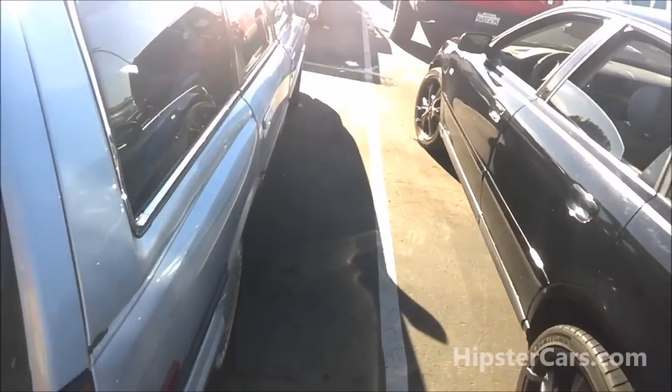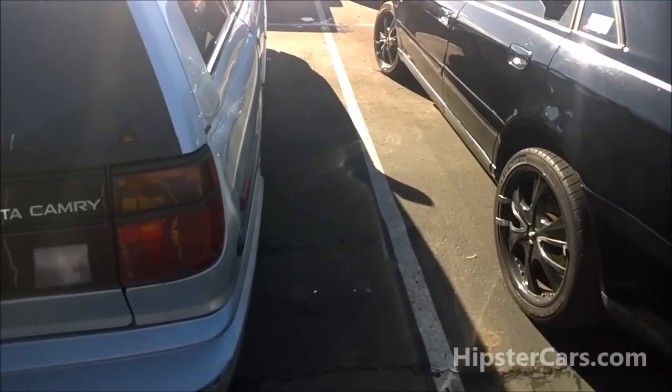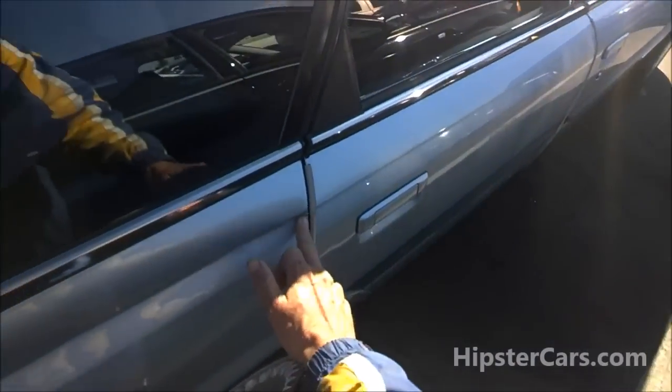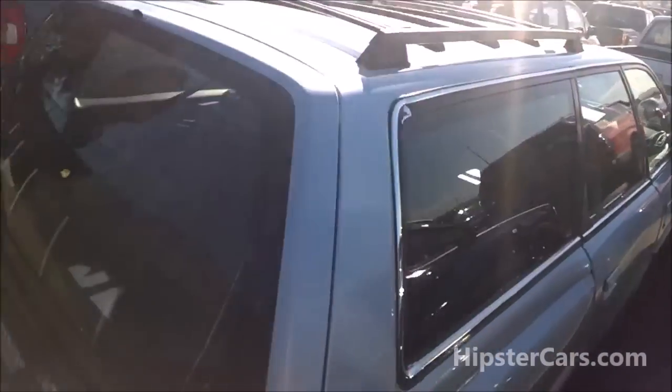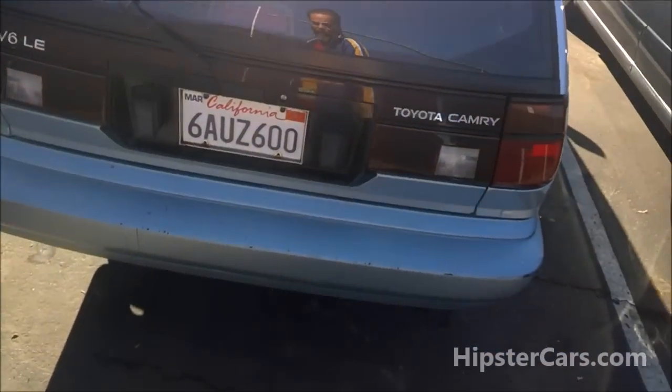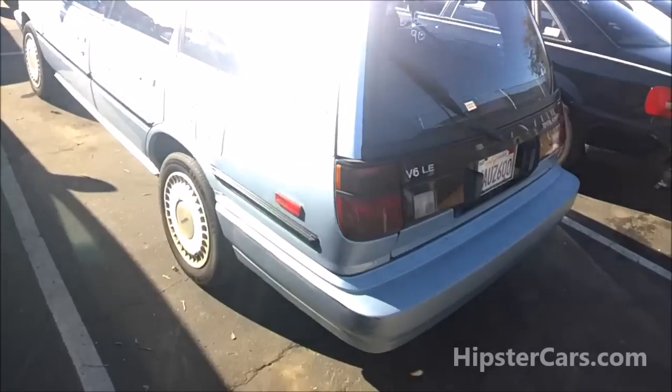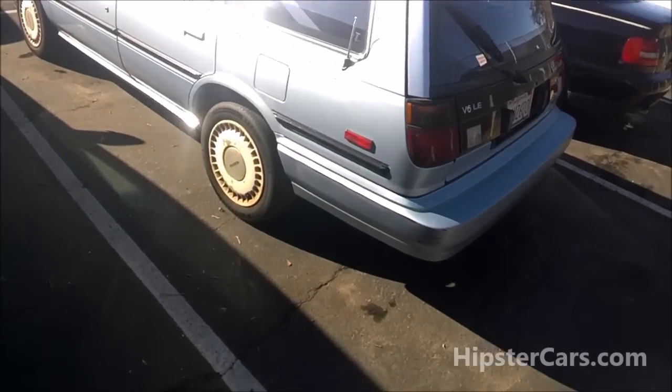They gouged something right there, man. Sure did. Big old gouge right down the side, right behind the door. Top roof rack looks good. Back looks awesome on this car. Miscellaneous chips on bumpers. Good plates. All the lenses are good. This side looks clean as can be.